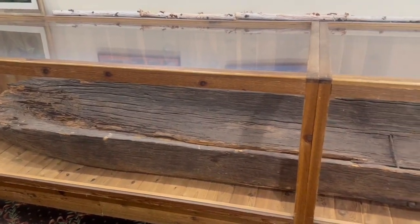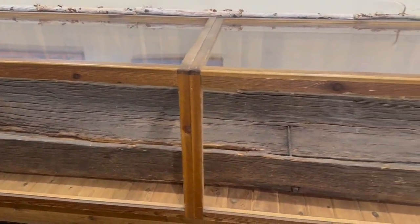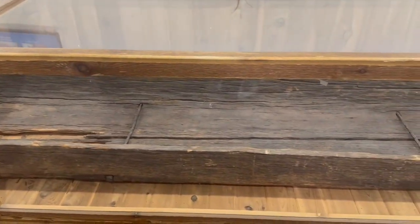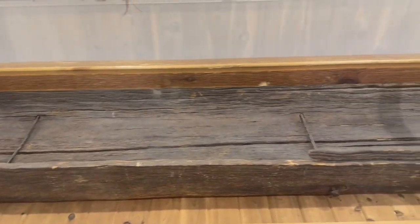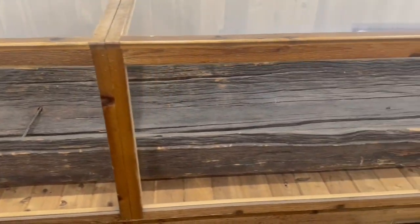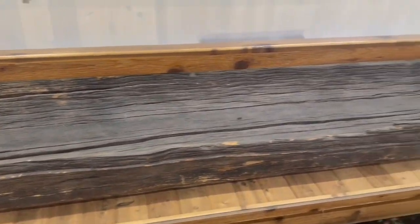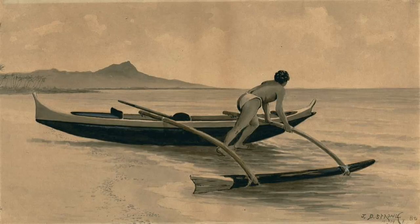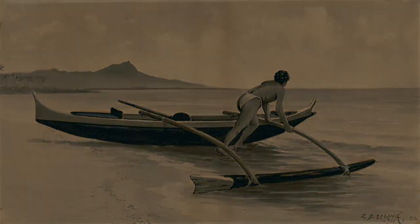white pine log, as white pines back before all the logging were absolutely monstrous. They're huge, they're massive. So I would imagine they had many of these canoes. And it was definitely seaworthy for local lakes and rivers. But if they had an outrigger put onto it, it would most likely be capable of navigating the Great Lakes.